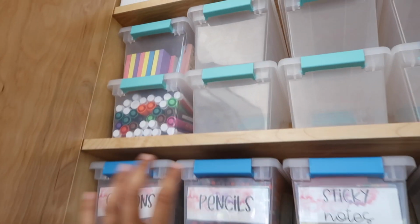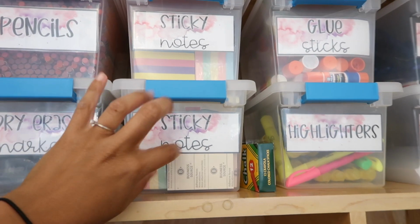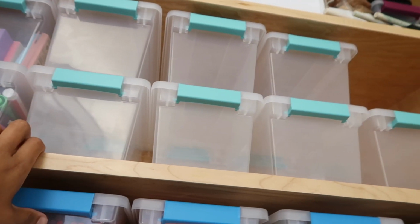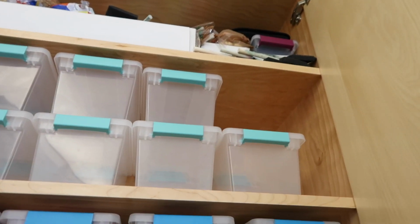I got my dry erase markers into this container. I have a third one of post-it notes. I have 2 here and I'm gonna switch it into one. And then I got all of these. And I'm still missing one and it's driving me absolutely bonkers.